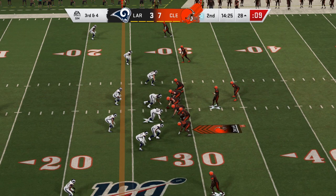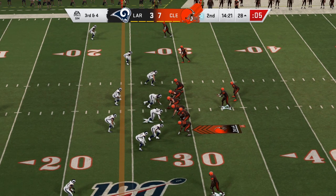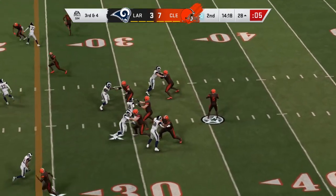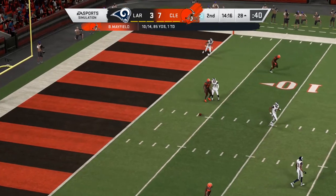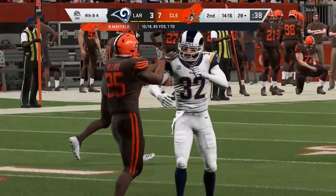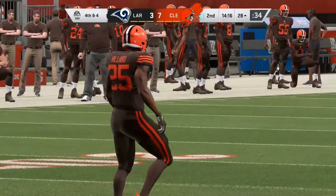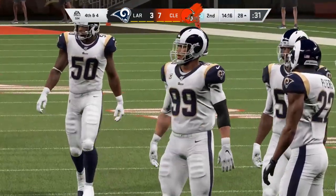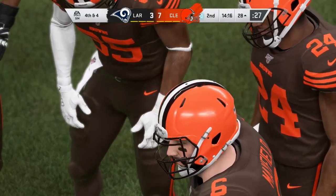They face a third and four after that last completion gets them six. Mayfield with it once more. And the throw there going to be incomplete. That's a good job there creating the contact to force the incompletion. And now, since it's fourth down, that should set up a field goal situation. And a nice sigh of relief defensively to be able to hold them to three.